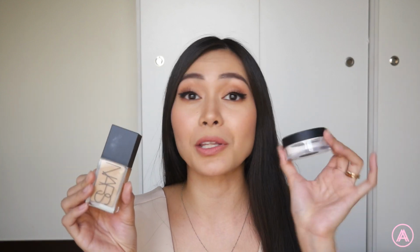This foundation was also so easy to apply. It blended out like a dream. It feels so comfortable, and nothing stuck on any of my dry patches or anything. It's just overall like a moisturizer slash foundation. It's basically a moisturizer with way more coverage than, well, a moisturizer is not supposed to have coverage. But anyway, really love this foundation, and it works so well with the powder as well. I do prefer the loose translucent powder over the pressed one.